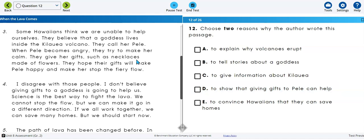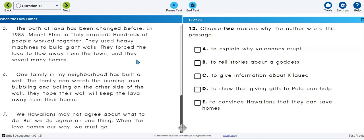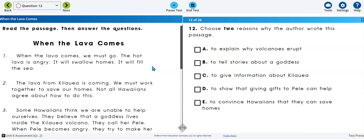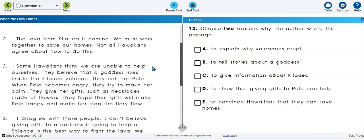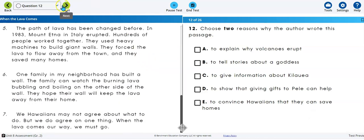I don't know. I don't think so. I don't know. I don't think it's all about volcanoes erupting. I don't think it's just about one volcano. Maybe it is. Maybe it is. But I know I should definitely go back and maybe I should even reread just to be sure.